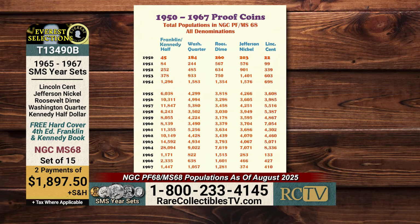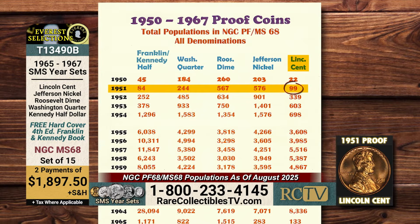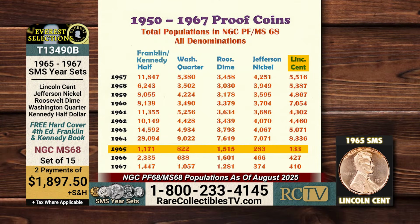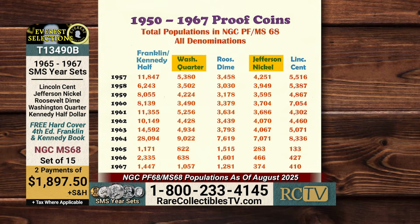Now, take a look at those Lincoln cents. Of course, the rarest Lincoln cent in Proof 68 is the 1950, only 22 graded. The second rarest is the 1951, only 99 graded. The next rarest, the 1965, only 133 graded. And then the 66, only 427 graded. The 67, only 410 graded. You look at the nickels and the quarters, how rare they are in high-grade 68 condition.